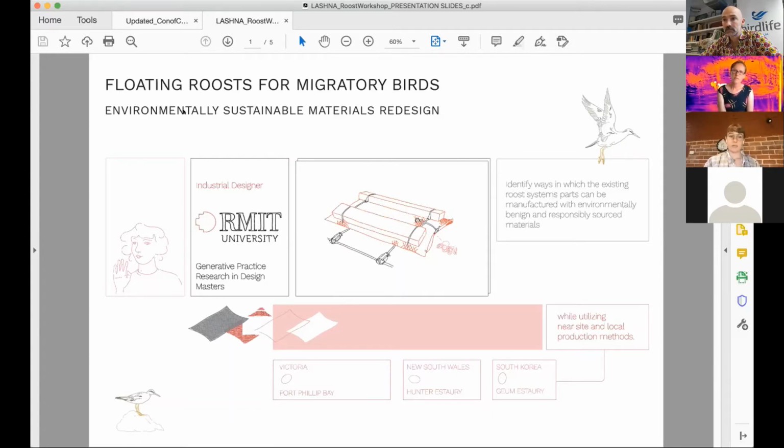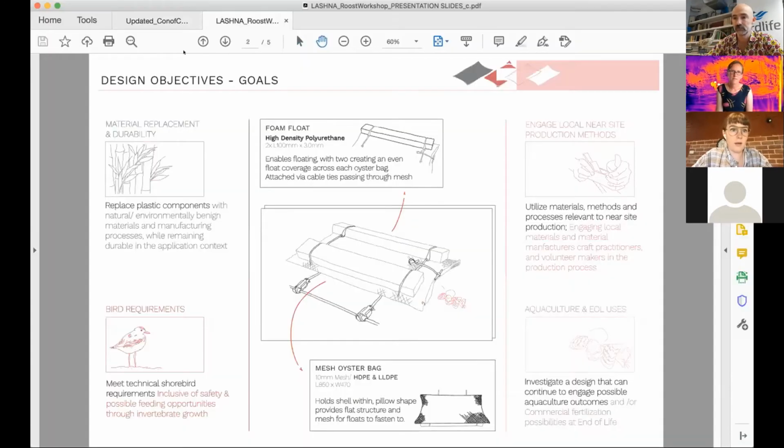So this project's design objectives or goals is to initially replace plastic components with natural... Sorry, Lashna, we're just still on your viewer. So we're still on page 1. Are you? Yeah. I don't think we're on full screen. Maybe this is better. Can you see it now? Yeah, we can see it now. Maybe I'll leave it like that, to be more reliable. Sorry about that.